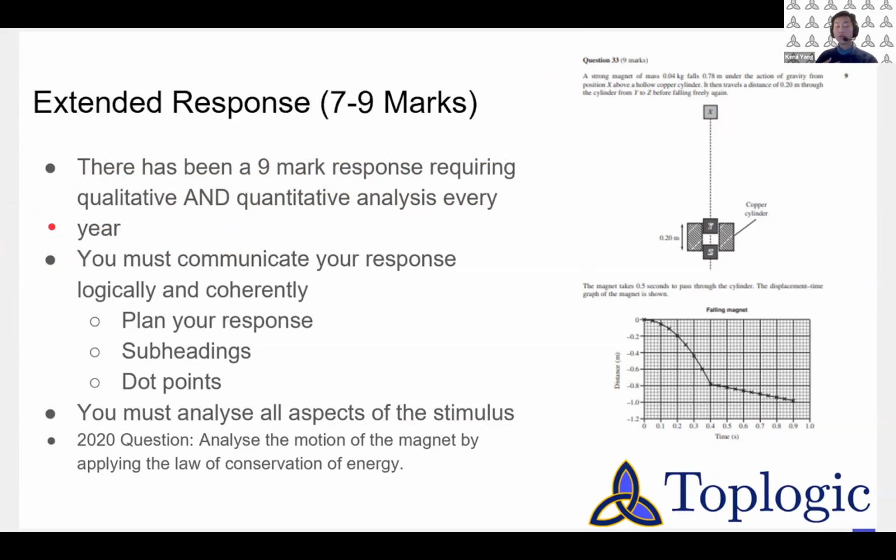So you might understand perfectly what's going on, but if you can't put it on paper and communicate it to the marker, then there's no point. Right. So definitely communicating your response logically and coherently is a skill. So we'll be looking at how we can plan our response, how we can use things like subheadings and dot points. Yes, dot points. You can use dot points in your response to make sure that your response not only follows a logical structure, but is also really coherent and succinct, so the marker can look at it and just give it a tick. So this example over here is the 2020 HSC question.